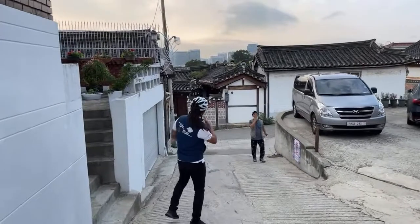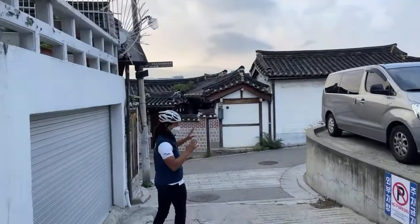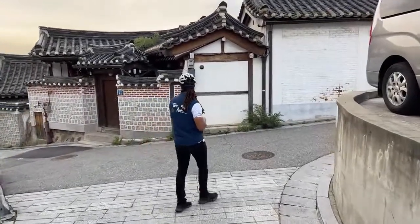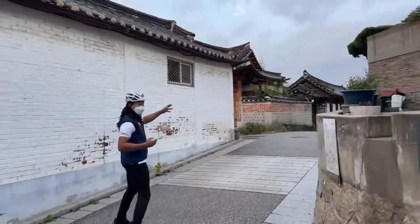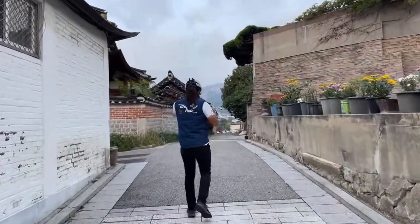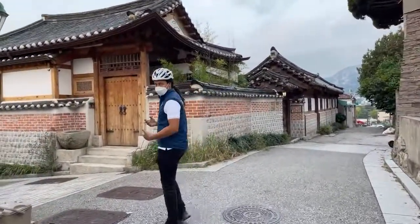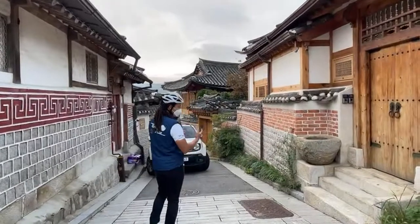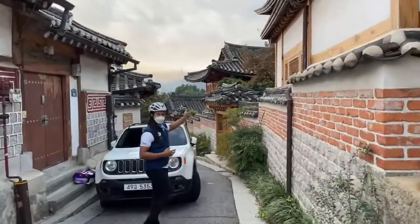A hanok is this old wooden structure with no color on the wood and usually a white finish on the walls. It's this traditional building, and the roofs in this village are all tiles because this is a wealthy neighborhood. But originally, hanok roofs would have been made from a variety of materials: straw, thatch roofs, slate roofs, depending on the materials that were available at the time in that region. If you're wealthy enough, you'd have these cool tiles.